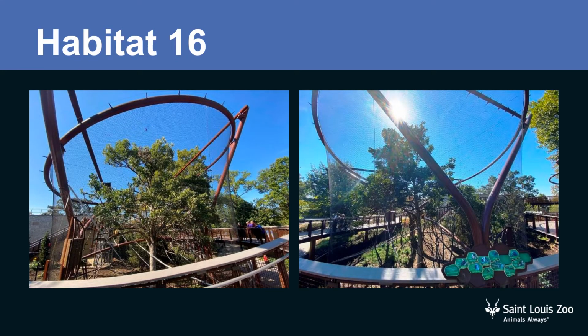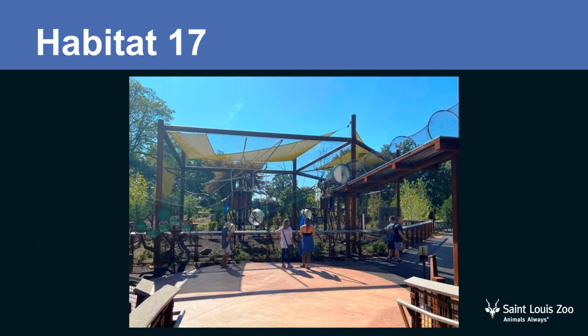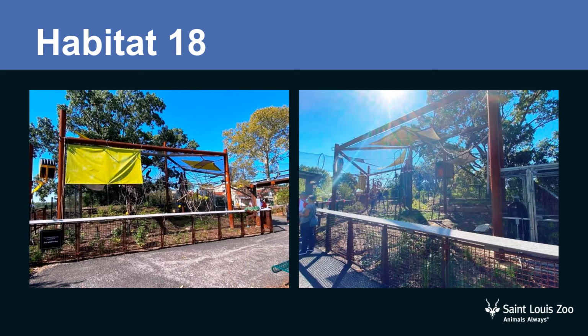Habitat 16 has a large blue ash tree as well as some spruce trees included in it. And this, along with 15, is a very, very large habitat. And these are about 30 to 35 feet tall. Habitat 17, which is a little more utilitarian shape and structure, because in the future it may be incorporated into an indoor area as part of our master plan in maybe 15 years or so. The same with a very similar one, Habitat 18, which is similar in construction.